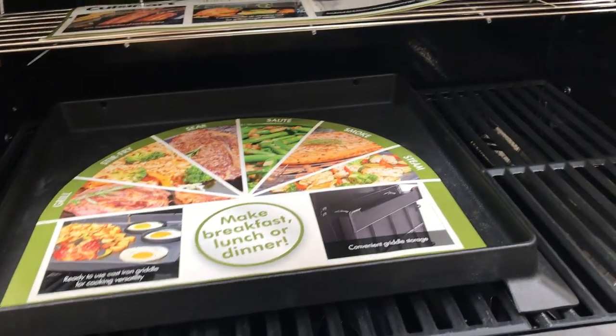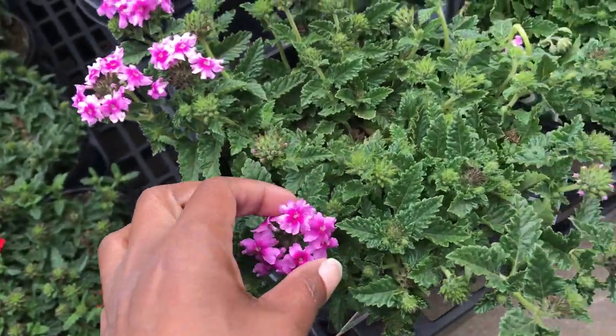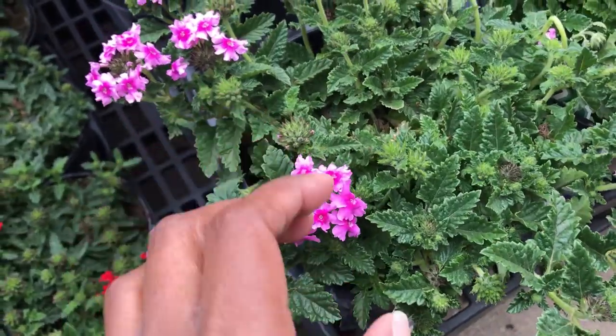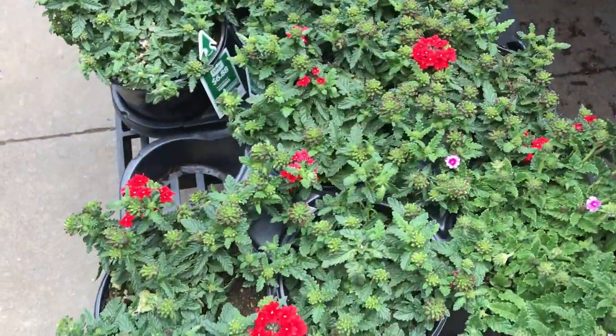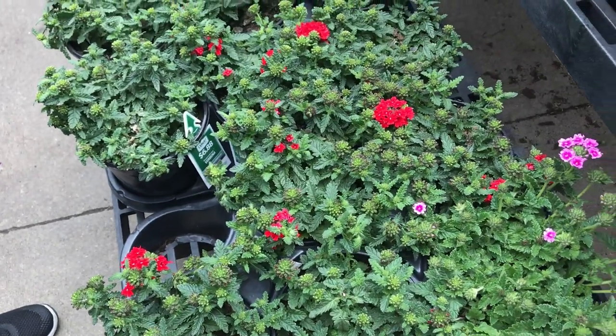Right now we're in Walmart and I'm definitely getting sidetracked. Those are cute. Two of these in the cart. Pink and red. Oh yeah. So I get two of these. Yeah.